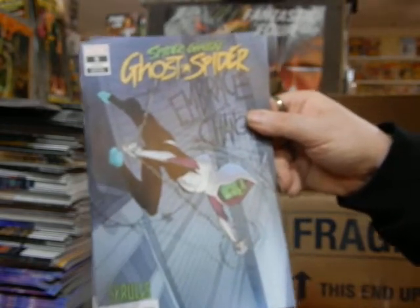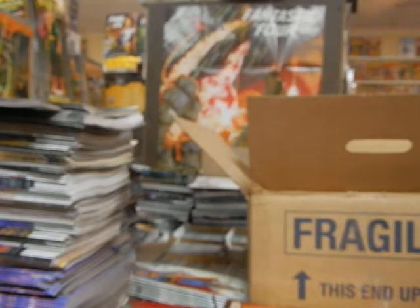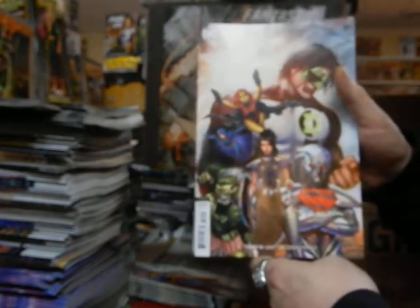Here we have the Skrulls cover on Spider-Gwen Ghost-Spider. So if you like his channel, tell him OJC sent you. He did me a Miss Piggy drawing for my birthday, which I really appreciated as well. Here's the variant cover on Titans 34.